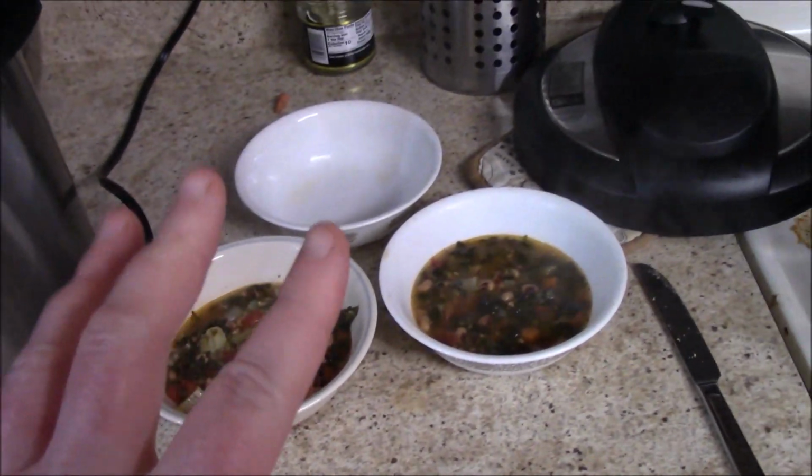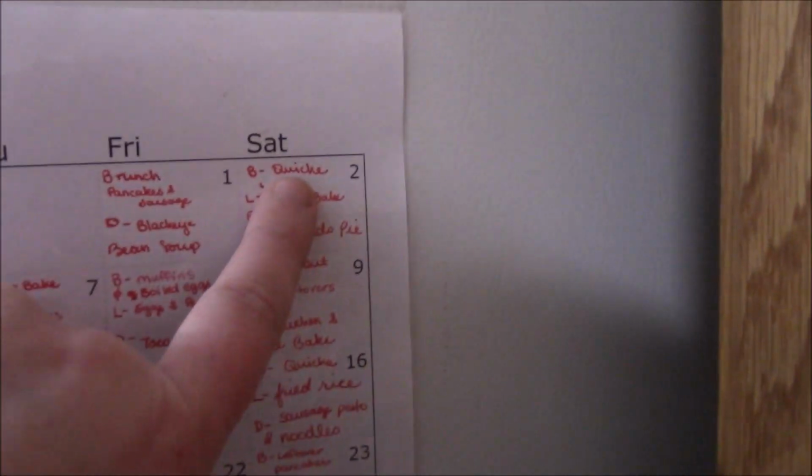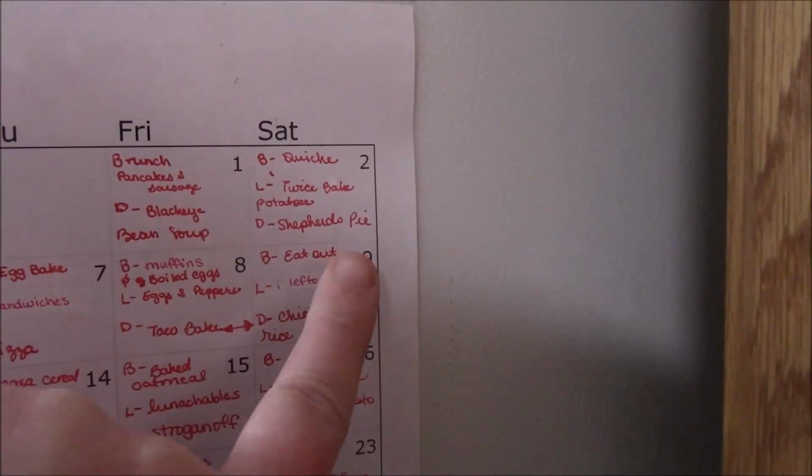For the soup, I'm sorry, hold on. So that's what's for dinner tonight. On the menu for tomorrow, I have quiche and I have twice baked potatoes, but I'm going to have plenty of the soup that we'll do that with.